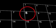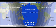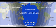Set your alarm clock for an after-midnight wake-up on the morning of October 8th. The moon enters Earth's deep shadow for the second lunar eclipse of the year at 2:15 a.m. on the west coast of North America. That's 5:15 on the east coast. The total phase will begin at 3:15 a.m. on the west coast or 6:15 on the east coast.